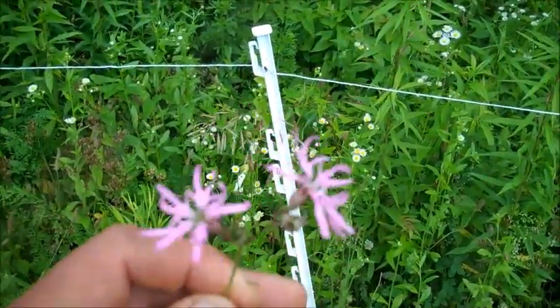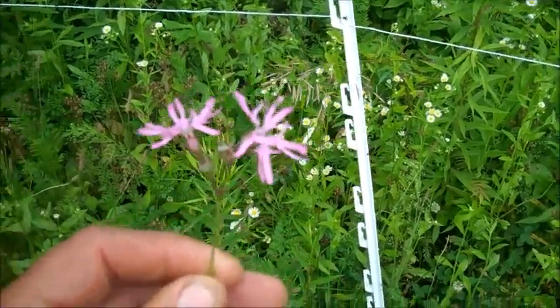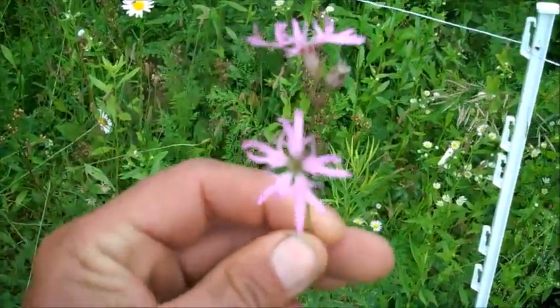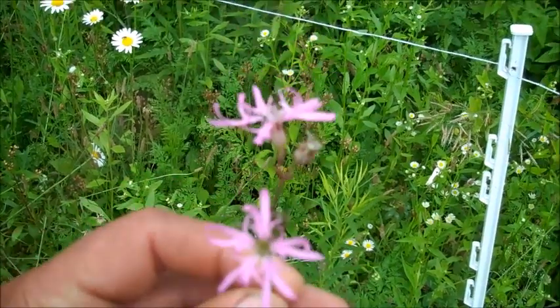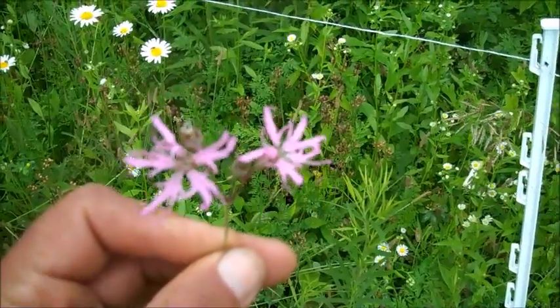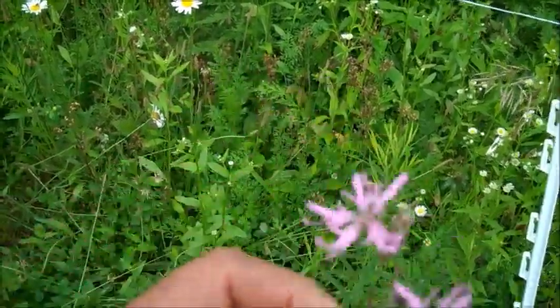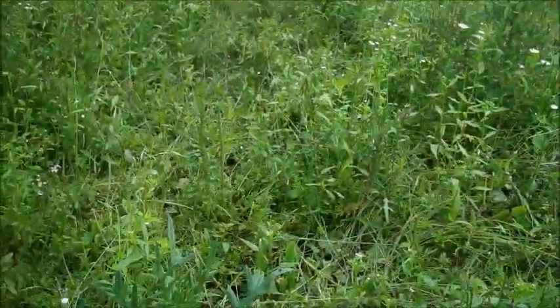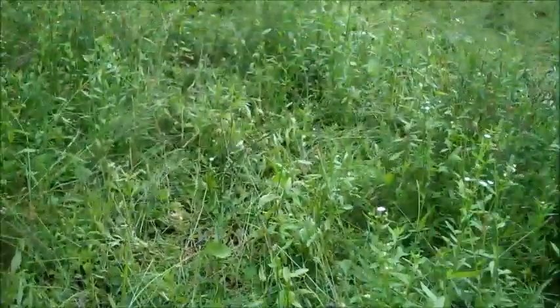It's on its way out now, but a lot of our meadows around the area are just covered with this stuff. It's called robin's foot. And the bees will work that pretty heavy for a while when it's in peak. Just a few plants of it here. The cow's got most of it clipped off here. I don't know, there might be more up on the other side of the fence line. I'll be up there in a minute. Show you.